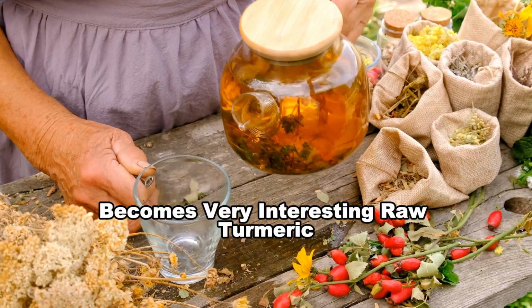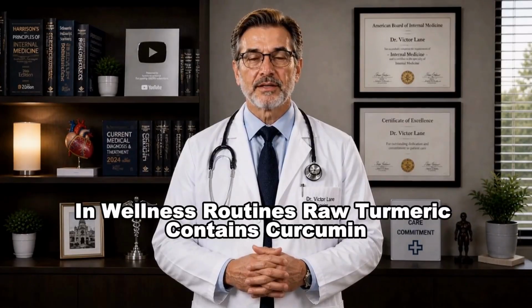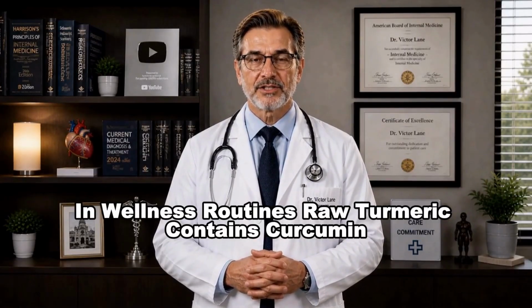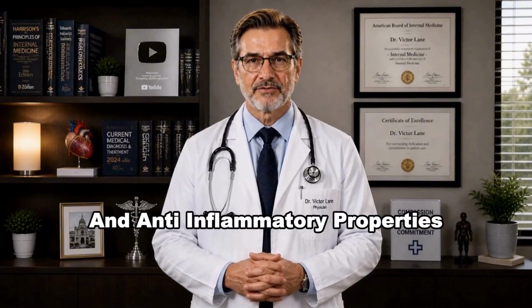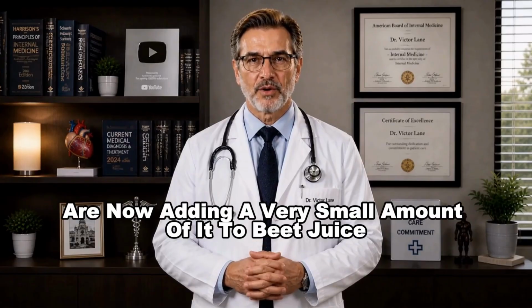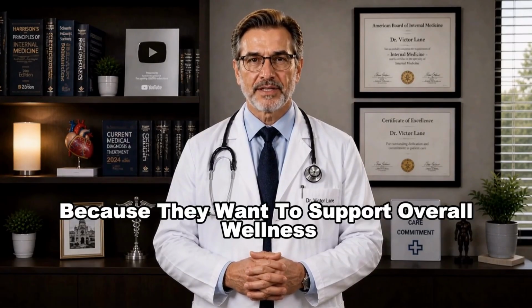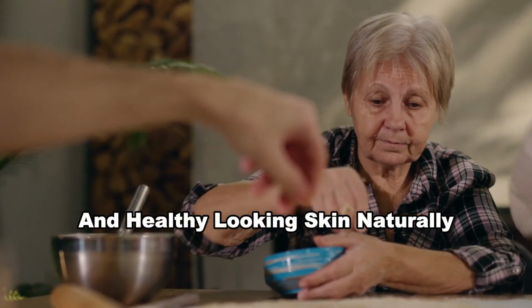Raw turmeric. This bright yellow ingredient has been used for generations in wellness routines. Raw turmeric contains curcumin, a natural compound known for its antioxidant and anti-inflammatory properties. And many seniors are now adding a very small amount of it to beet juice because they want to support overall wellness and healthy-looking skin naturally.